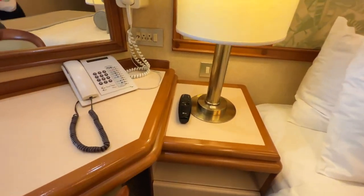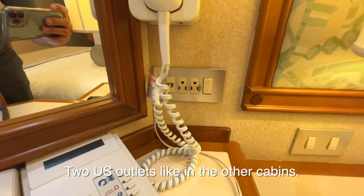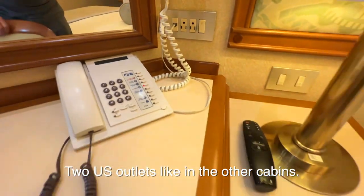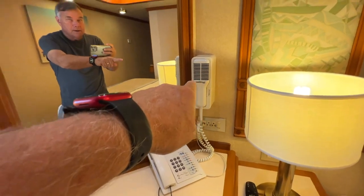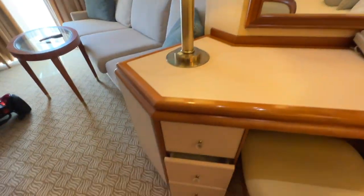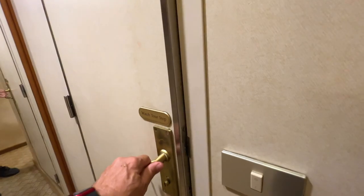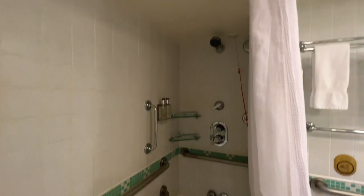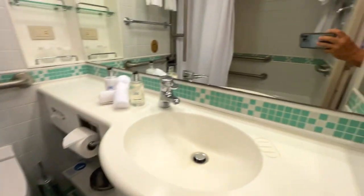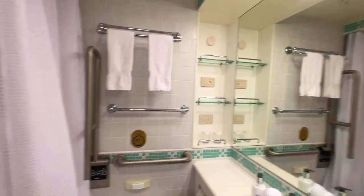Another nightstand, remote. Somebody's got a voicemail. Two outlets, US style outlets. Chair, no drawer, blow dryer. Another mirror. Drawers, couch. Oh, another TV, big closet. Bathtub, shower head, toilet, sink, shelves, a couple more outlets, but they're probably only for razors.